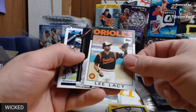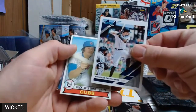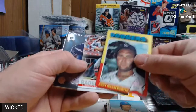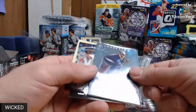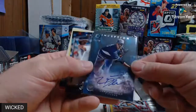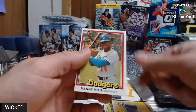Ken, thank you for still being here. Lee Lacy. Dustin Pedroia. Nick Castellanos. Mitch Keller. These are nice. Andy Messersmith. Harrison Bader. How about another hit, guys? Bowman Inception. Jose De Leon, and that's for the Dodgers. And that's out of 99. Ron Gardenhire. Harold Reynolds. And Manny Mota.